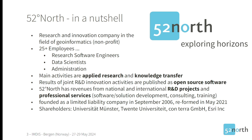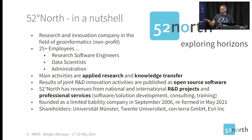But very short, 52 North, many may not know me or us. We are a research and innovation company based in Münster, Germany, around 25 to 30 people, doing a lot of applied research, knowledge transfer from research to businesses, everything. We are doing a lot of open source software, so everything we are doing is open source and can be accessed at GitHub. We are doing a lot of research projects, not only in the marine domain, but across a vast landscape of research domains. But we're also doing professional services for private companies, for governmental agencies, and so on. We're owned by the two universities, the University of Münster and University of Twente, but also private companies, Contera, which is also based in Münster, and S3 Inc. from Redlands, USA.